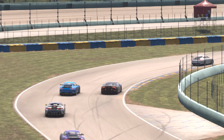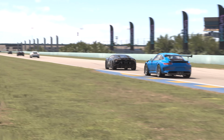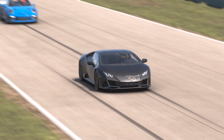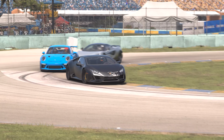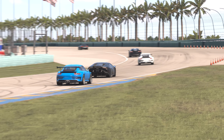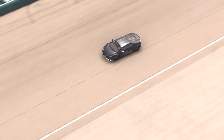Aerodynamic excellence. The Huracan EVO showcases Lamborghini's expertise in aerodynamics. With an updated front splitter, rear diffuser, and an integrated rear wing, the car generates increased downforce for improved stability at high speeds. The active aerodynamics system adapts to driving conditions, optimizing performance and efficiency.